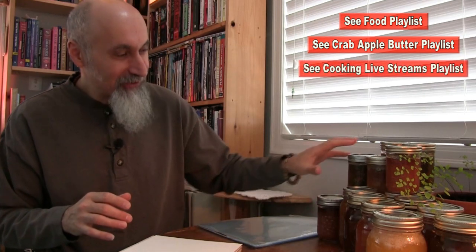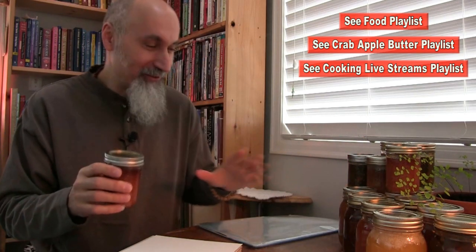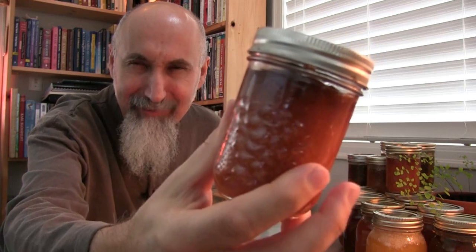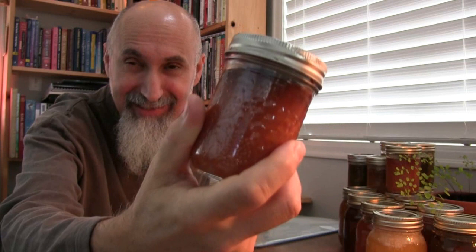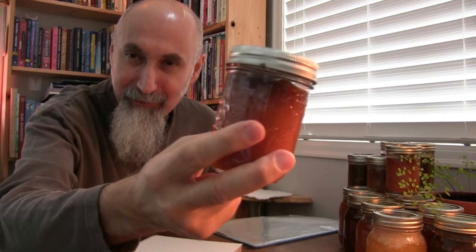And if you've seen some of the previous videos that we've made, these are some of the jams that we ended up making. We got three different types of jams here, actually. Got our crab apple butter that we made, and we put out a playlist for this, right? This is basically some of those crab apple preserves, crab apple jam that we ended up making during that live stream and during the videos that we put together, okay.